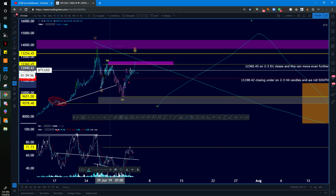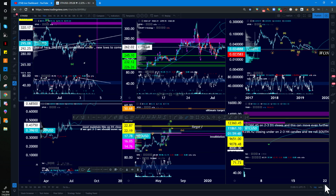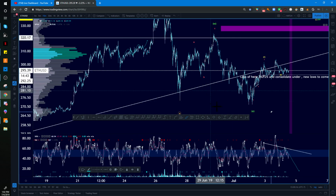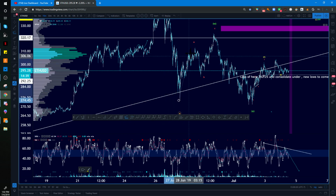A WXY or ABC truncated C. The reason why I say that is because on Ethereum, this blew off the top, and there is no other way. Someone's trying to say this is an ABC irregular flat. I don't think so.